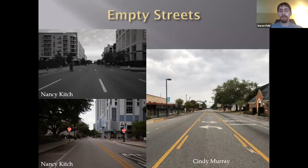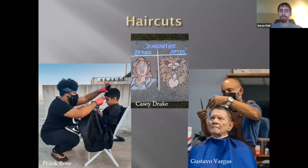So again, photos of empty places, in this case, streets. At the beginning of the pandemic, and especially when the stay-at-home order took effect, streets that normally would have been jam-packed with cars were completely empty. Some of these photos came from downtown Orlando at about 7 o'clock in the morning during the week. It should have been rush hour, should have been packed with cars, and there's no one there. Again, that's a representation of the pandemic, the absence of people. Something people felt directly in their lives.